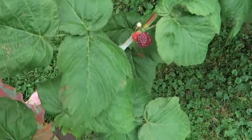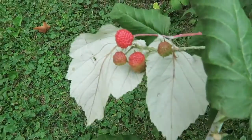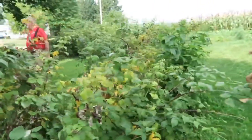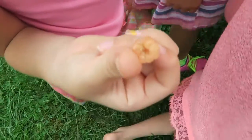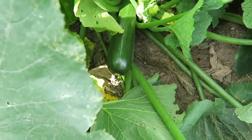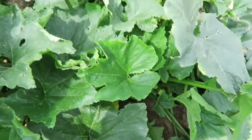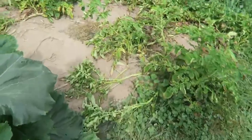I picked one yesterday and it wasn't ripe. Wow. Can I eat it? Yeah. Oh, golden berry. Which one? This is fresh. Okay, yeah. Wow. I didn't know this is okay. This is the potato. Oh, this is potato? It's a potato.